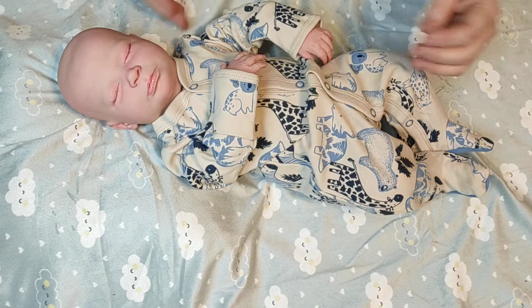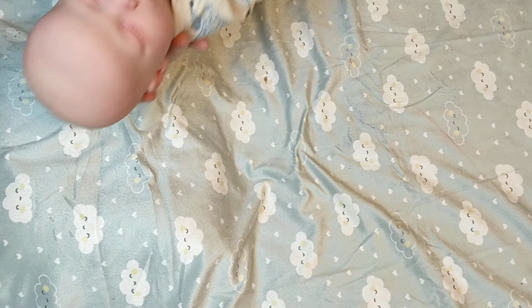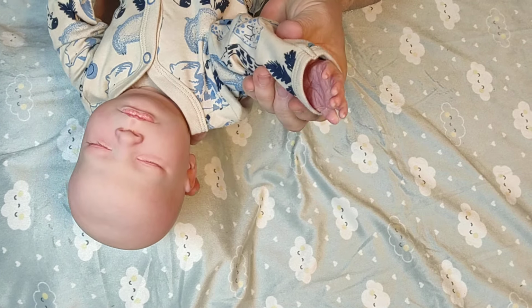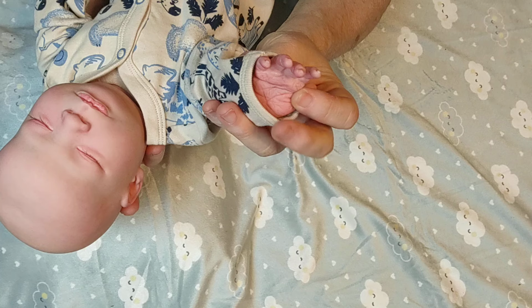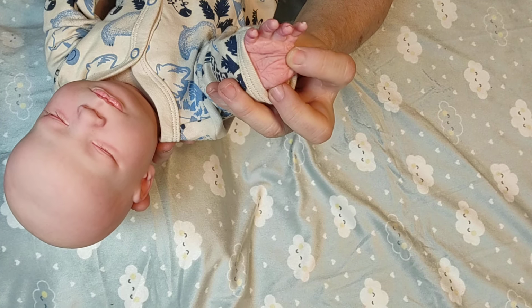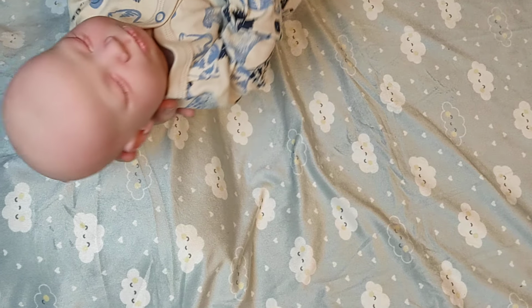He's got the cutest little hands. Let me show you his hands. Oh my gosh. Did I say I was going to show you his hands? I don't know if I can. Ooh. He's got really pretty creasing, and the inside of his hands are so well done. So cute. So cute.